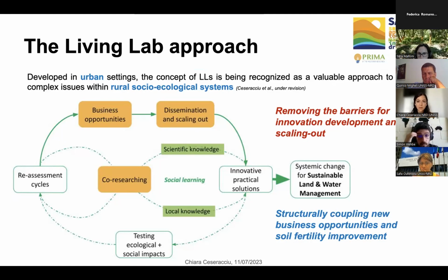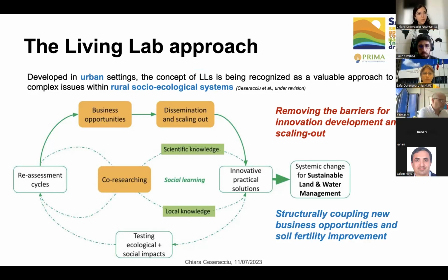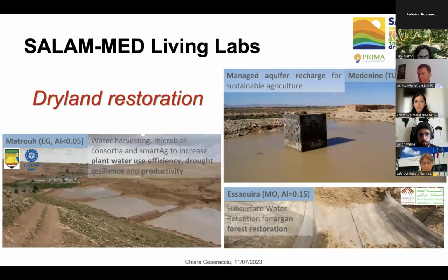So in the living labs, stakeholders and researchers are interacting in a co-researching process that aims to test and validate practical solutions, while also removing barriers for innovation, promoting the scaling out of these practical solutions, and identifying business opportunities that are closely linked with sustainable land and water management solutions.